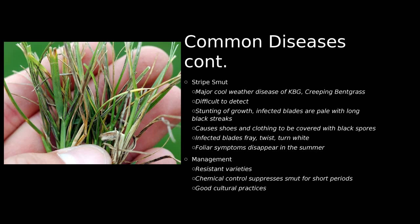This is striped smut. Kind of difficult to see, but if you're looking at those leaf blades, you'll see these really elongated black streaks. That is striped smut. It's a major cool weather disease in Kentucky bluegrass, creeping bentgrass. It is difficult to detect. It stunts the growth. The infected blades are pale with long black streaks like we see here. It causes shoes and clothing to be covered with black spores. So if you're ever rolling around and you get black spores all over you, you're probably dealing with striped smut.